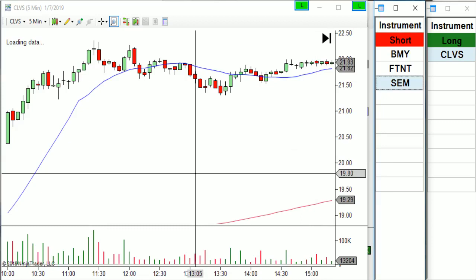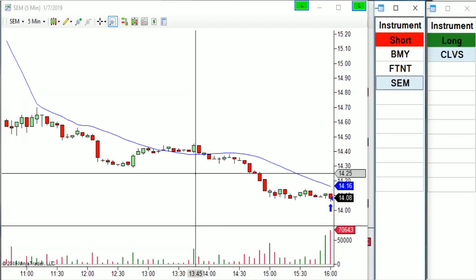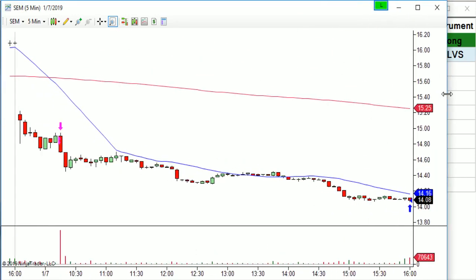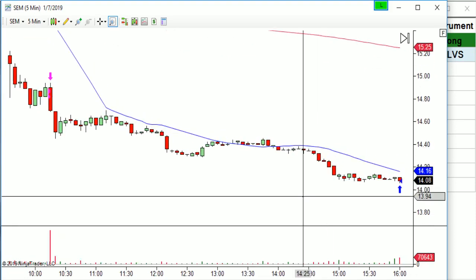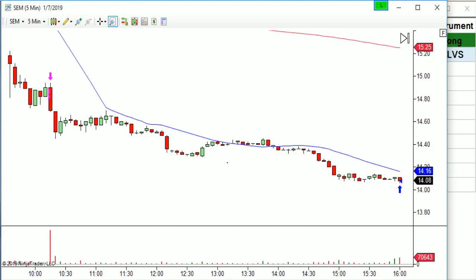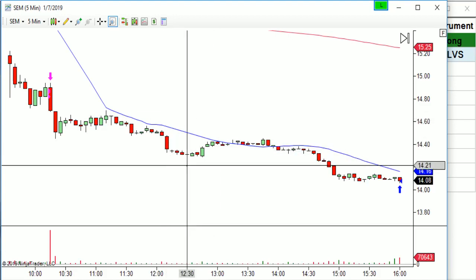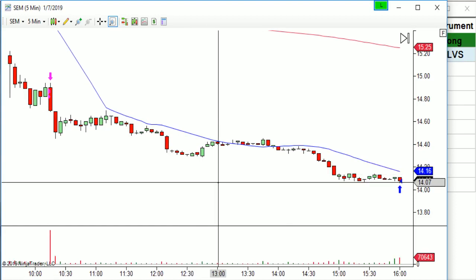Right out of the gates here, the ideal exit if you're in a trend. As far as location, if you're in a stock that's trending, the ideal exit is furthest away from the 20 MA. So I want to be exiting the farthest away from the 20 MA that I can. Now, I have no idea where that's going to be.